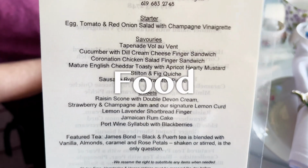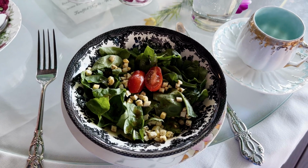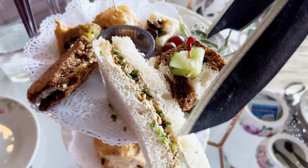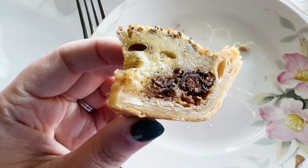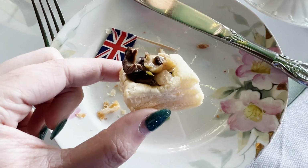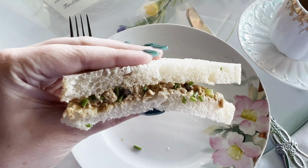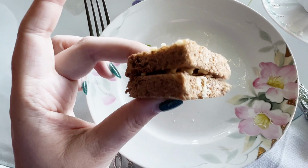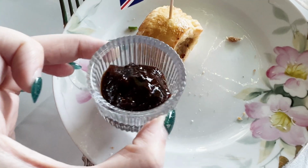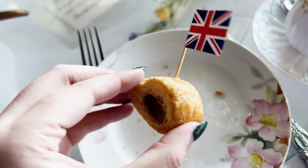The service began with a light salad that deserves special mention because it got me to eat hard-boiled egg. The savories were quite tasty. The winner has to be the Stilton and Fig quiche. I actually wish it was bigger. I couldn't finish the tapenade vol au vent as it just had too much onion for me. The finger sandwiches were all delicious, with a special shout out to the cheddar toasty with apricot and mustard. Also, Branston pickles are such a strange taste, but the sausage roll was as yummy as always.